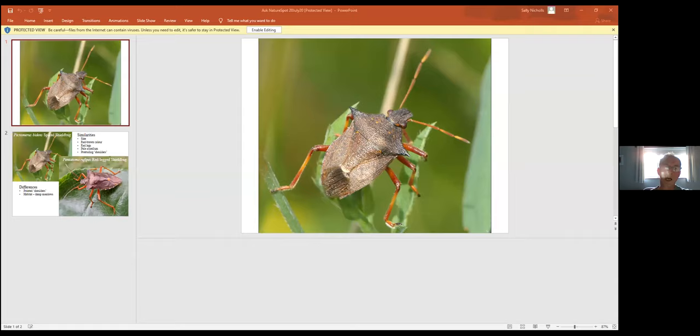For me, I have found it once before. I found it at Rutland Water. When I checked back, it was about 10 years ago. So it's only the second time I've ever seen this species.